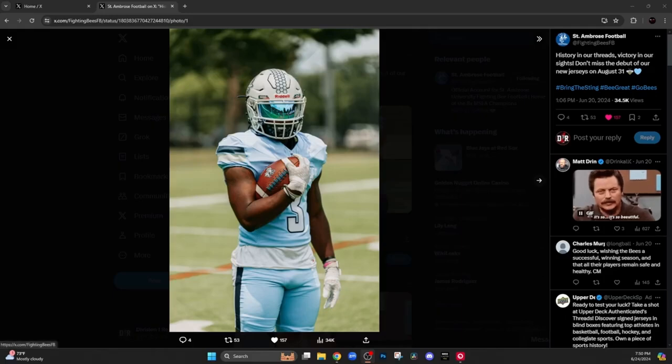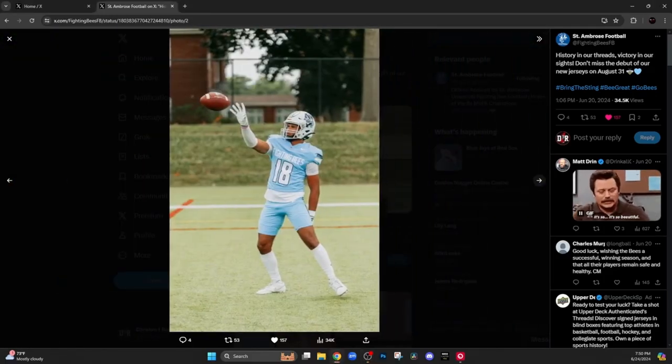Those are sweet. Those are a couple more. I've got more pictures. For the month of August, it's allowed because there's no games. Exactly, that's pretty sweet. Yeah, those are clean. I like those a lot.